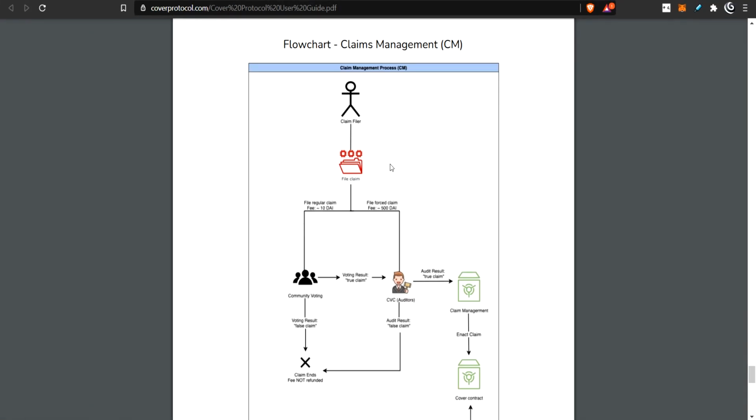So here's the flow of a claim. Someone has a claim, something bad happened to them. So they go to the protocol and they file the claim. They explain what happened. The first thing that's going to happen is the community is going to vote on this. They're going to see this claim, and this is how much it costs to actually file the claim. You have to pay 10 DAI to get this into the process. Now these are the people who own the cover token, the holders of cover tokens. They are going to vote to see whether or not this claim is valid and should move on to the auditors. Okay, if they decide it's not valid, it will be rejected.